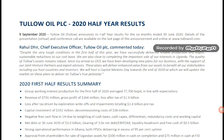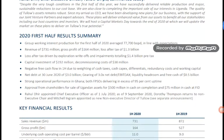They have a new CEO called Rahul. He joined around 6-7 months ago. So when he came, he changed the management structure, so it's like a new Tullow Oil kind of. Okay, so this is their result.